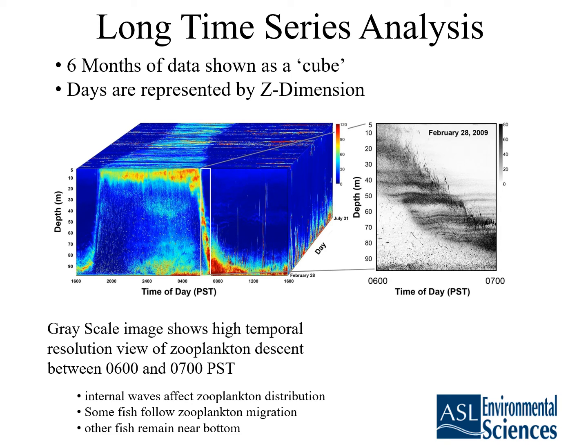In this case, we've got 6 months of data represented as a data cube. These data were collected at 200 kilohertz in Saanich Inlet, which is very close to our offices. Here you can see the diel migration of zooplankton up to the surface during the night. And then when the sunlight hits, they go back down to the deeper depths. So again, this just highlights one of the main reasons that some researchers choose to use our instrument. It can run autonomously for a long period of time and record the data internally.